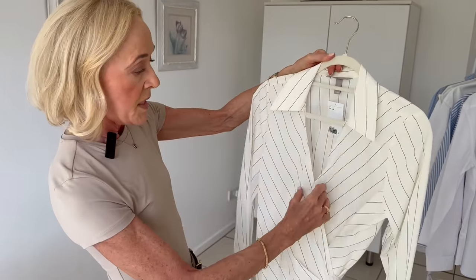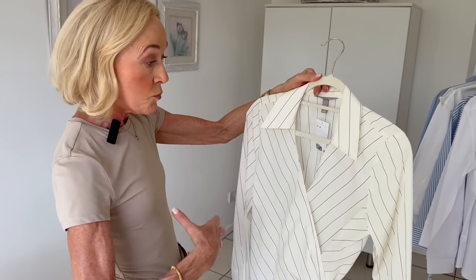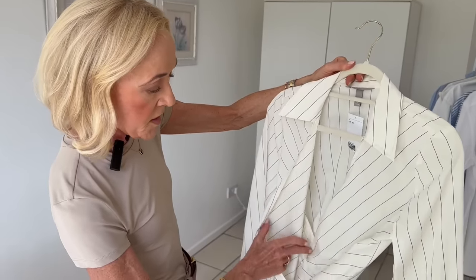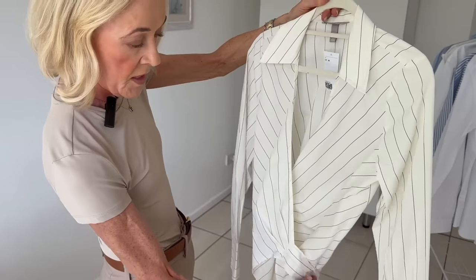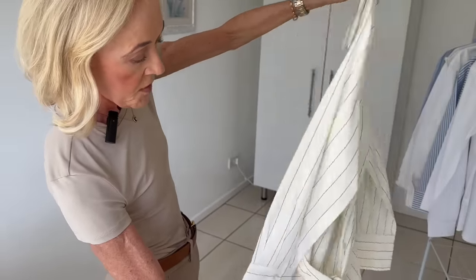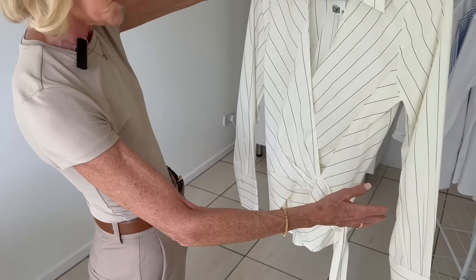I've picked this up in an extra small because I wanted to make sure this fitted really well and quite tight. So it wraps around the front. But what it does here is one of the sides of the shirt with the tail goes through, and you can see here how you can then capture that on the side, or see how you want to style it.